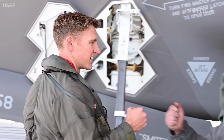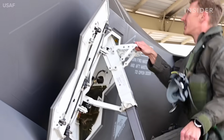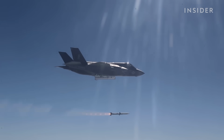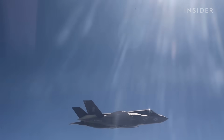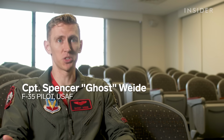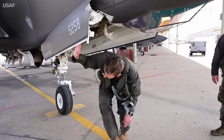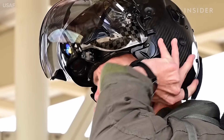This is Captain Spencer Whitey, callsign Ghost. He flies one of 78 F-35s stationed here. The F-35 in general is just a game changer. Between the stealth and the fusion and just the sensors, the whole suite, it just makes it so much easier to fly this airplane tactically than any other jet.